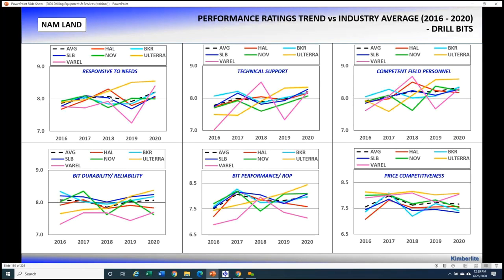When we look at performance trends, again, you can start to see certain suppliers like Altera that were performing perhaps at industry average or even below industry average at one point in 2016, how their performance profile has improved from year to year, to where Altera is very commonly viewed as performing better than industry average for many of the performance measures that we track, be it bit durability, reliability, overall drill bit performance.